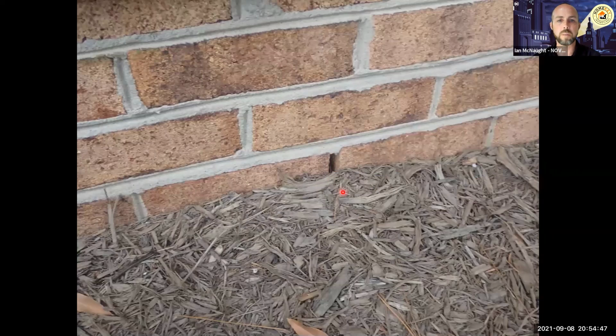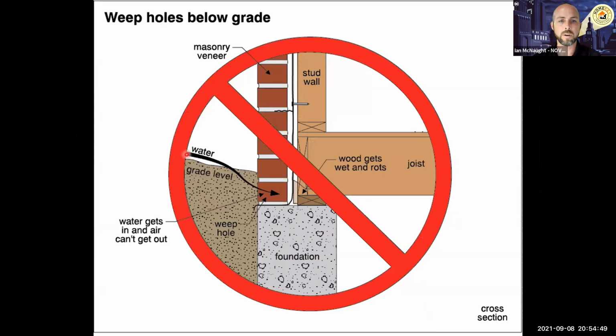Another note, make sure your weep holes are not below grade. Okay, we don't want water going in.